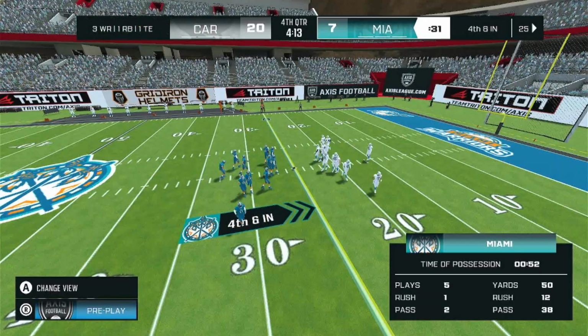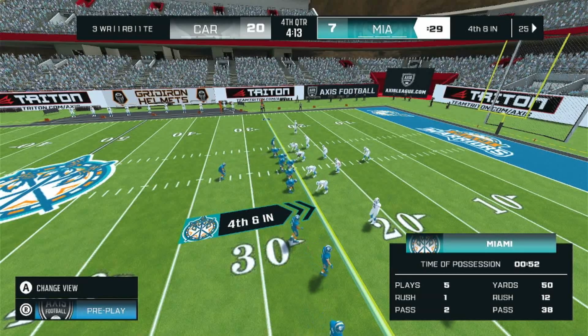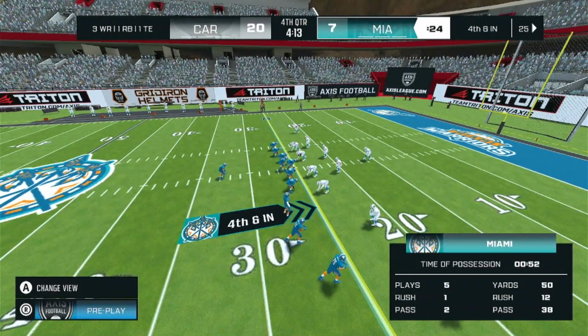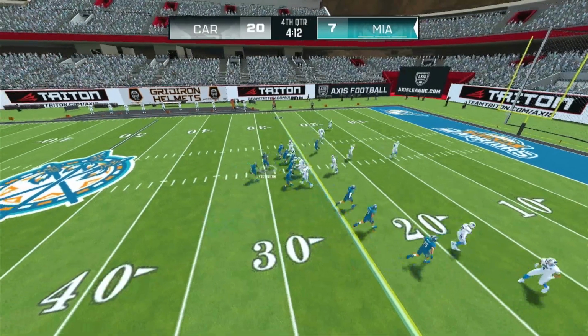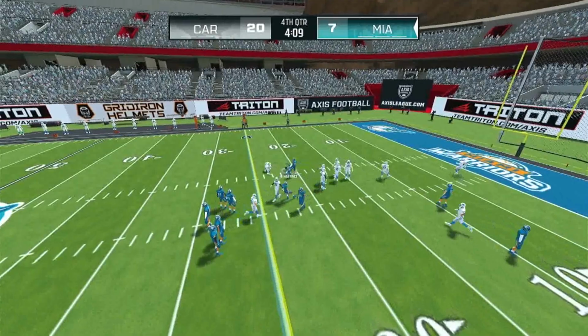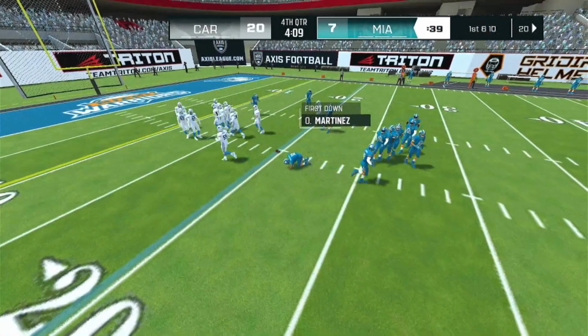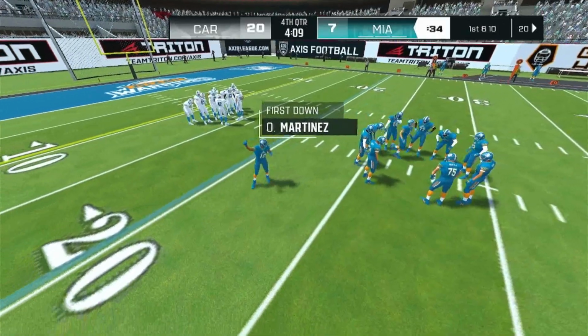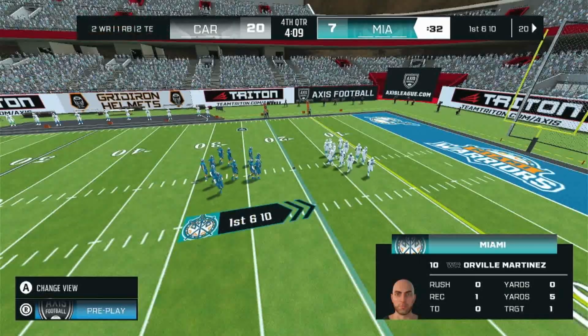Fourth down and short. The QB drops back, grabbed out of the air. Good enough for a first down. That was a gutsy call, Dave. I'm sure the coach is taking a few sighs of relief after that one.